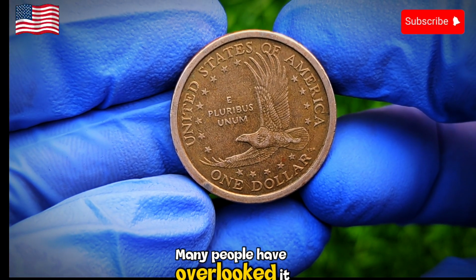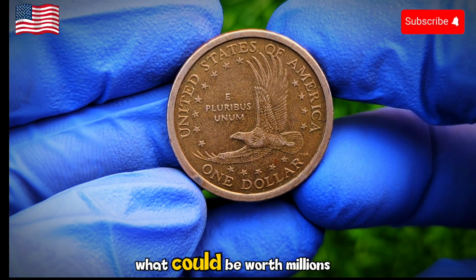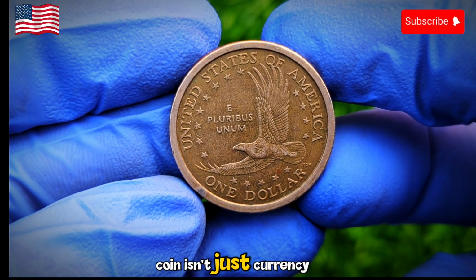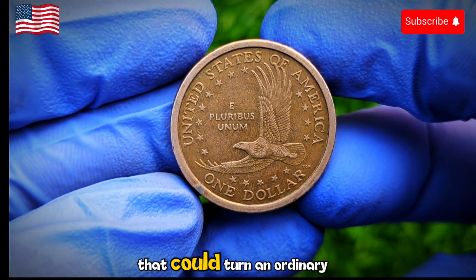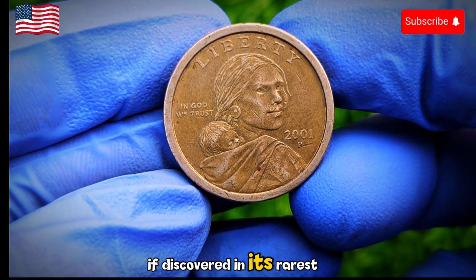Many people have overlooked it, spending it unknowingly, not realizing they were holding what could be worth millions of dollars in today's coin market. This coin isn't just currency. It's a key to unimaginable wealth, a hidden gem that could turn an ordinary person into an overnight billionaire if discovered in its rarest form.